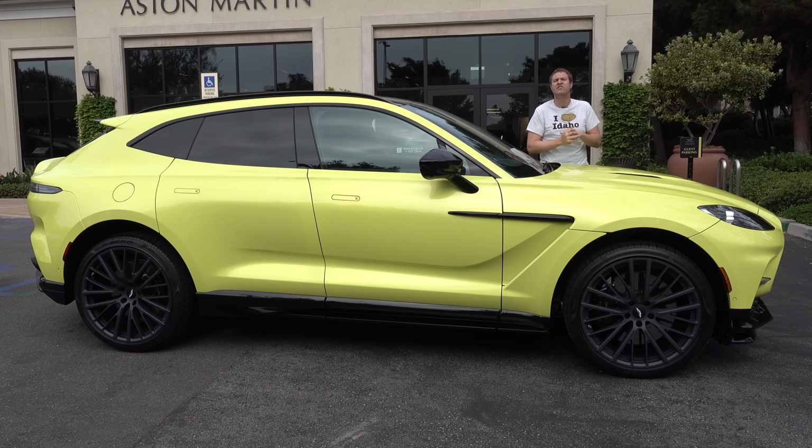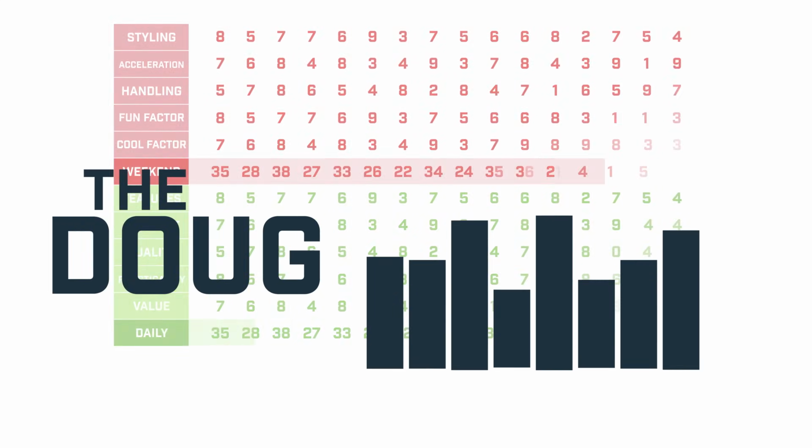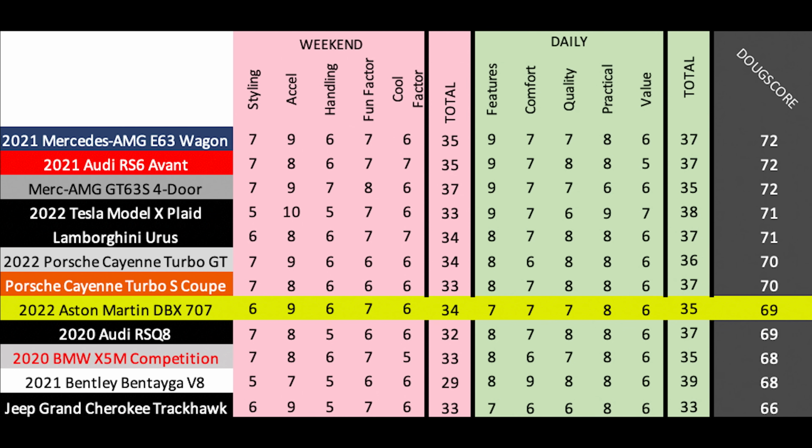And now it's time to give the DBX 707 a DOUGSCORE. And the DOUGSCORE is here, 69 out of 100, which places the DBX 707 here against rivals like the Lamborghini Urus, the Cayenne Turbo GT, and the Model X Plaid. The DBX 707 is more fun than basically all of this stuff. Its 34 weekend score ties the Urus and beats out the Cayenne Turbo S Coupe. But the DBX 707 drops a few points in the daily categories as it's simply behind on technology compared to rivals. Still, this is a fantastic effort from Aston Martin and a truly thrilling car to drive, and if you want an SUV that'll keep a smile permanently on your face, this is the one.